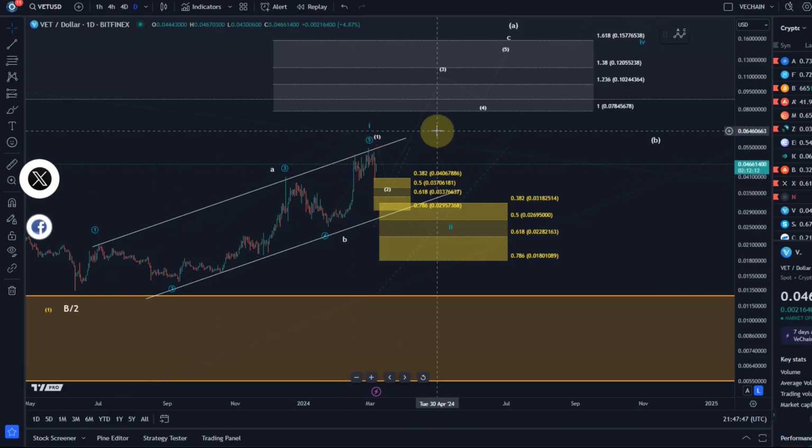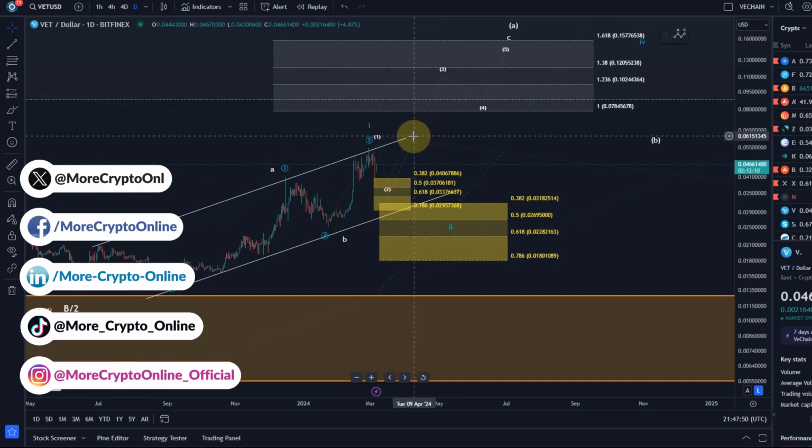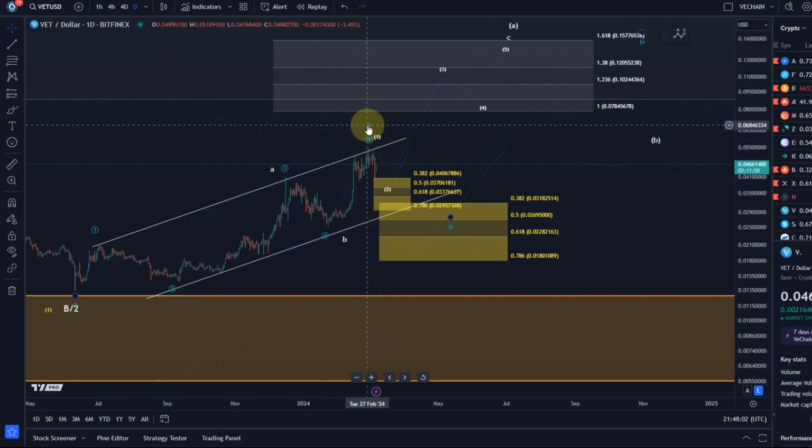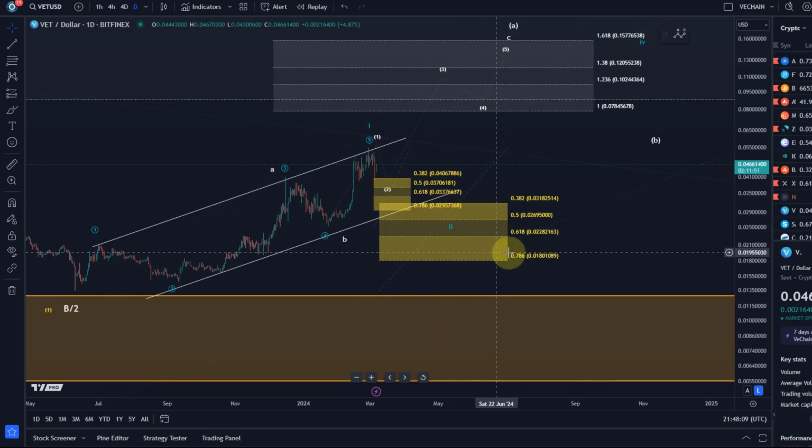VeChain is in the first support area that I communicated, I think in the last video. We have two scenarios here. One is the blue count, in which the market formed a 5-wave pattern to the upside in blue wave 1. Then we would be looking at a deep wave 2 pullback. That wave 2 pullback should ideally reach the range between 1.8 cents, even though that seems unrealistic at the moment, and 3.18. These are just standard support levels.